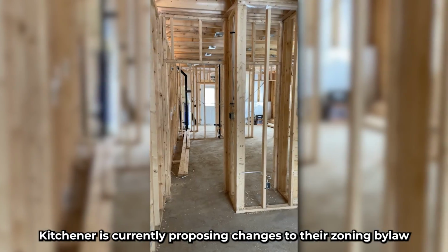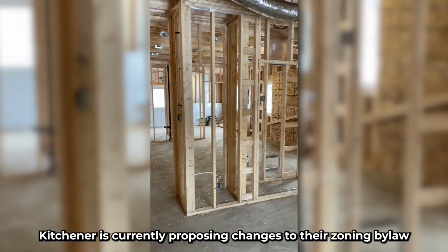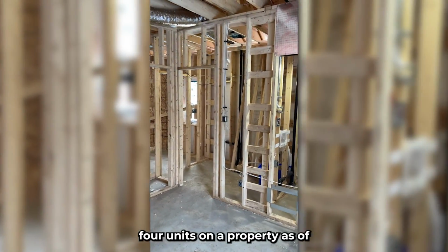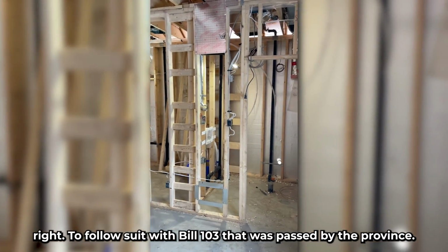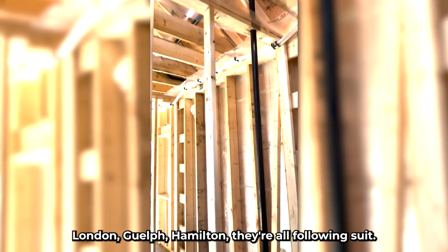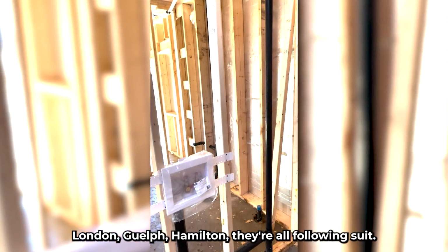Kitchener is currently proposing changes to their zoning bylaw to allow 4 units on a property as of right, to follow suit with Bill 103 that was passed by the province. Other cities and municipalities like Mississauga, obviously Toronto's already doing it, London, Guelph, Hamilton, they're all following suit.